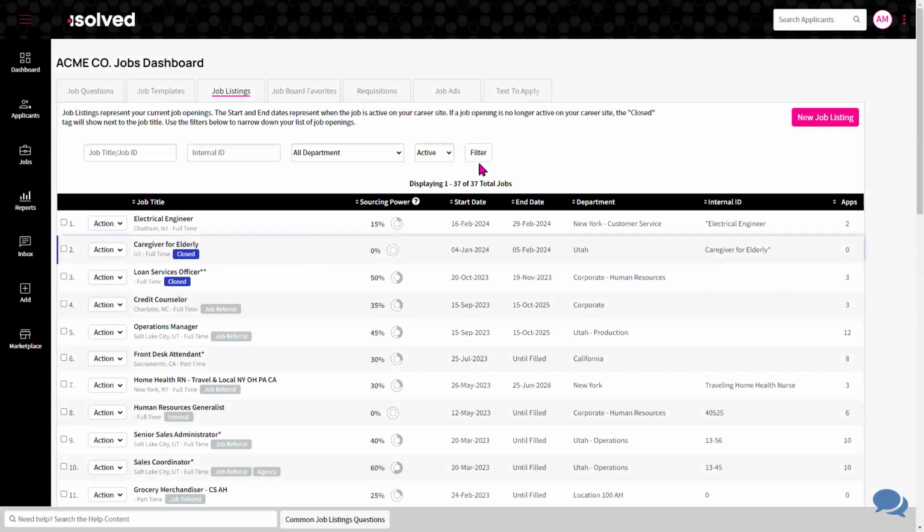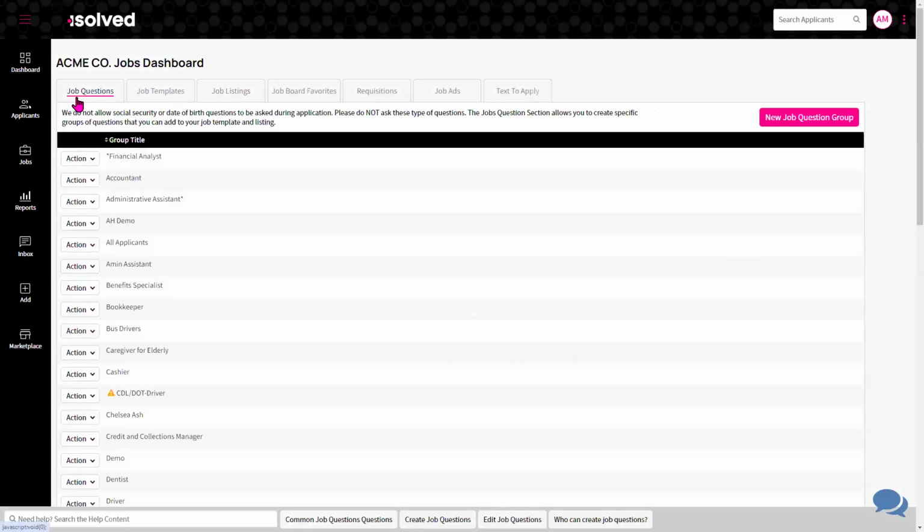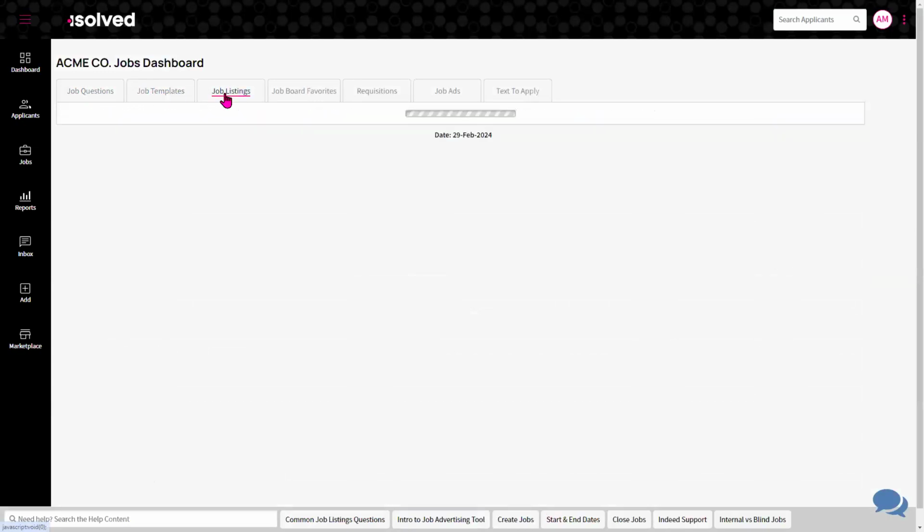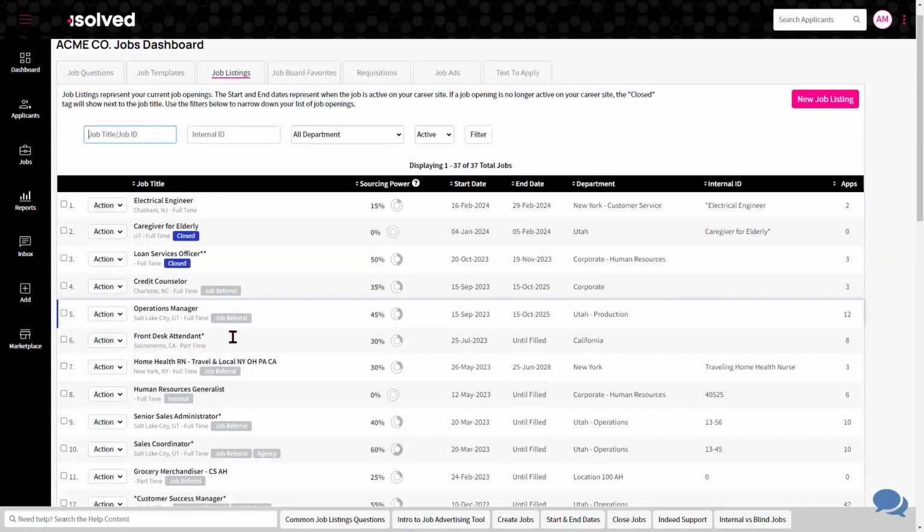Now I'm going to move over to the administrative side because everything you've seen has just been from the applicant standpoint. And we're going to talk about how you can have different job questions for different jobs. So you don't have to have the same questions for everybody. We have different requirements for different jobs. This is where we're going to house those job templates.